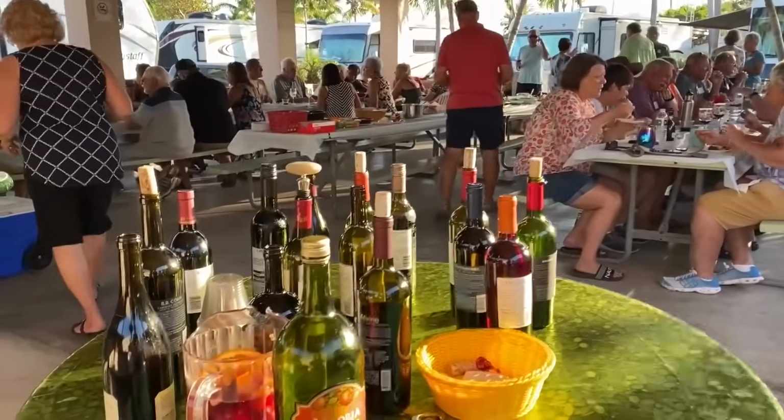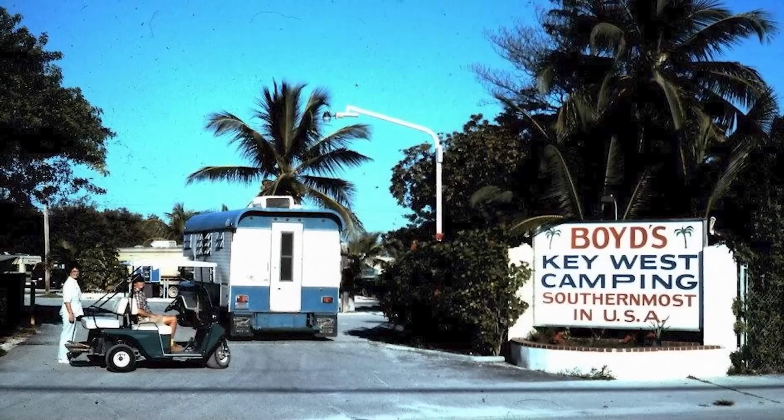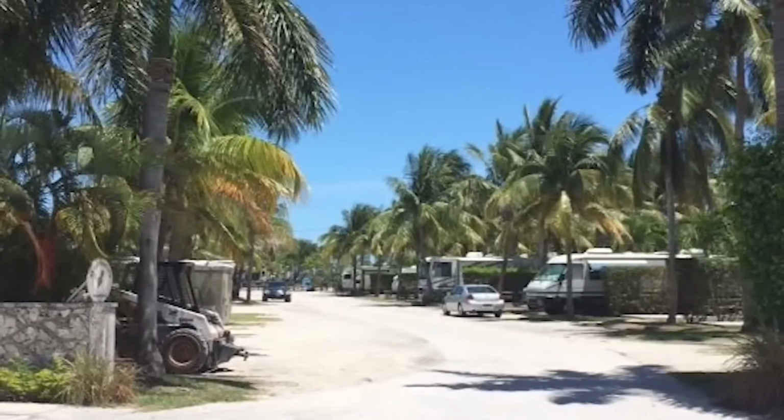Boyd's has a great pavilion area. They have yoga classes here and wine tastings, talent shows. It's just a great gathering place. Boyd's campground has been around since the 50s. It's extremely popular, despite the fact that the spots are very narrow. That's the way they were in the 50s. And the people who stay here come year after year.